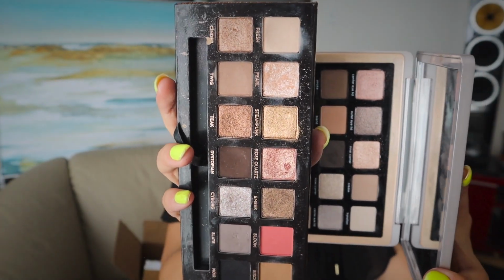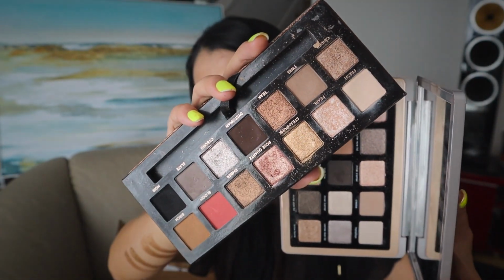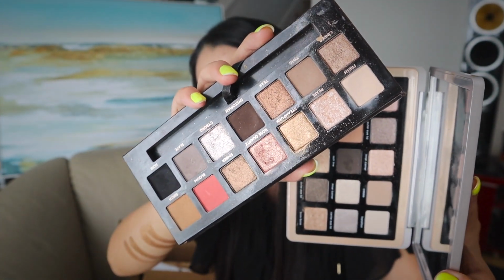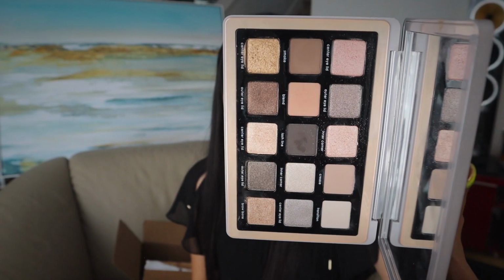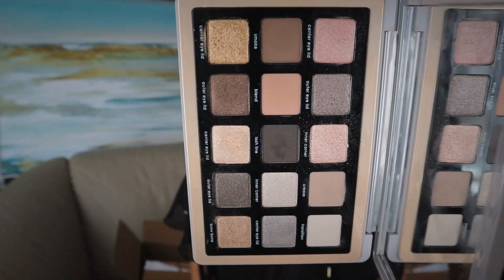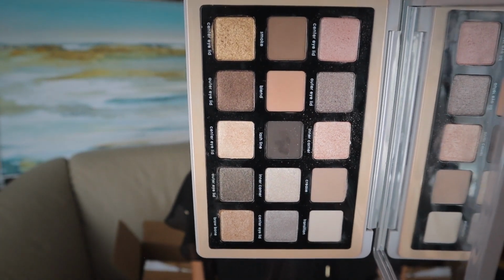So when I use the Sultry palette, there is more fallout from the glitters into my eyes, and sometimes I do get really itchy eyes because of the glitters. The Glam palette, if you look at the shimmer shades, they're not glitter, so there is no fallout. So definitely really, really good to use every single day.